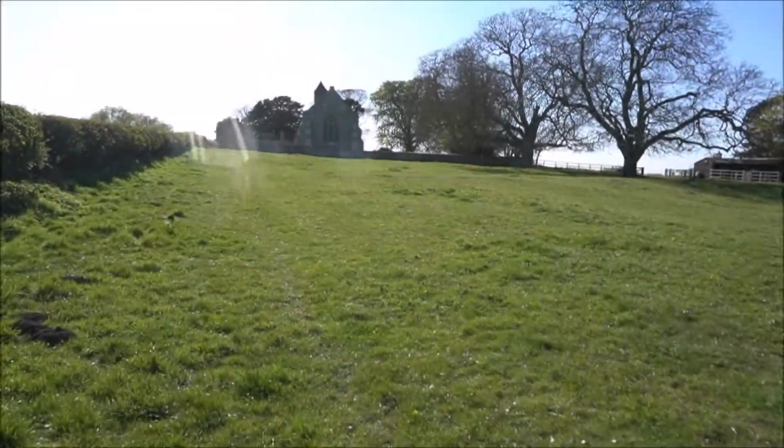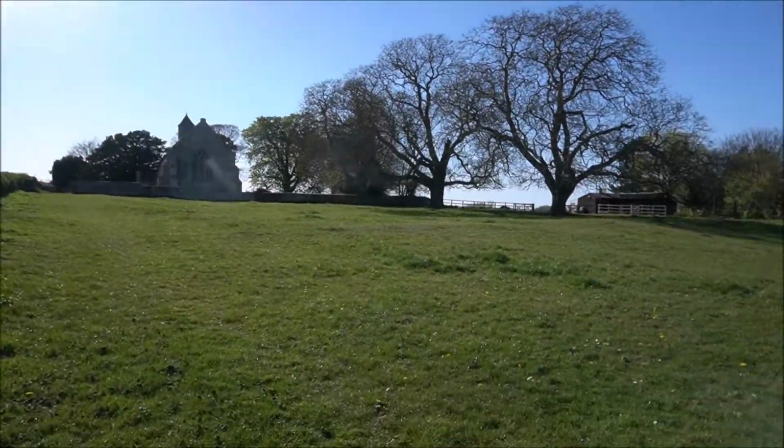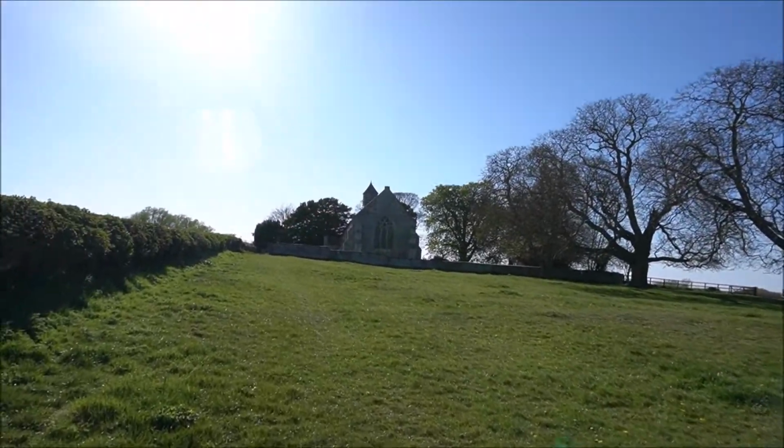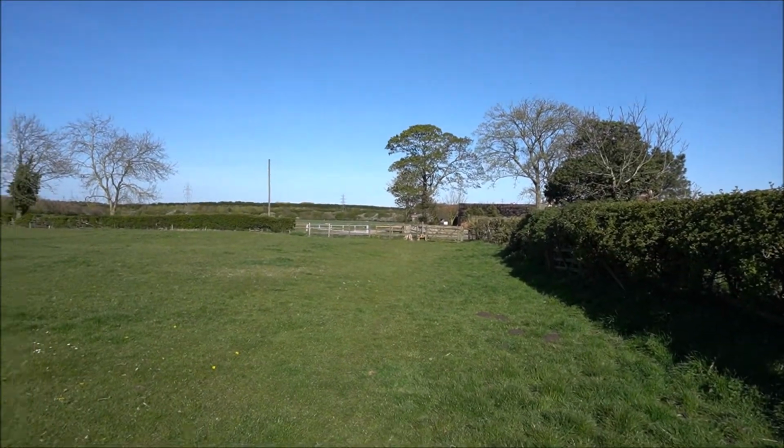So, coming to a church. Cemetery, church, we're keeping the theme. Yeah, we've been to a cemetery today, which should probably be built before this, but you'll see. Now coming to a church in the middle of some nice fields.